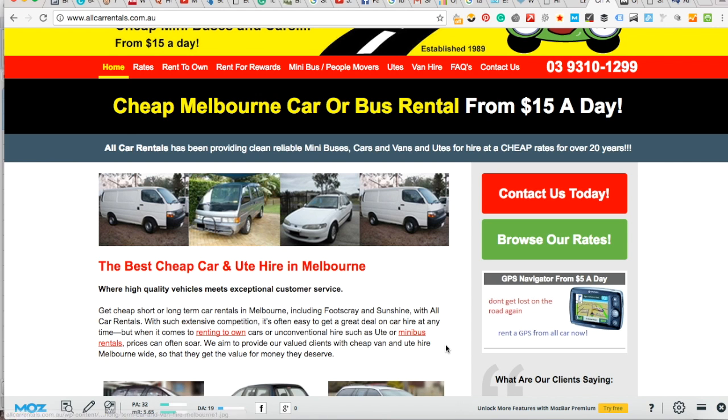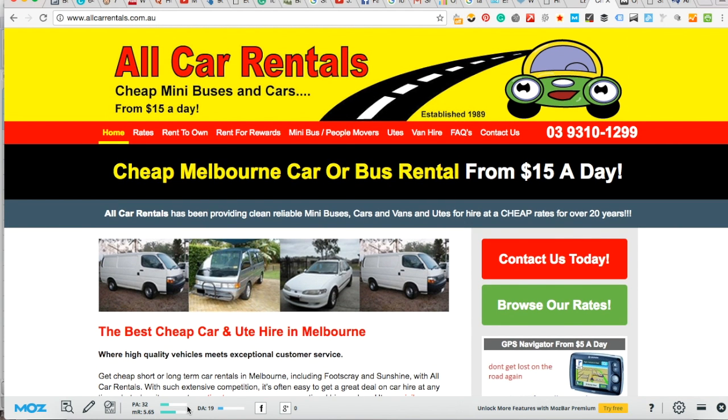The site, from a metrics point of view, does show promise because when you look at the domain authority, it's got a domain authority of 19, page authority of 32, and they are really looking to target car rentals just within their own area. So it's likely that they will have a chance to rank their site, but they need to get the elements on their site right first before they can even consider doing more SEO activities in order to make it rank.